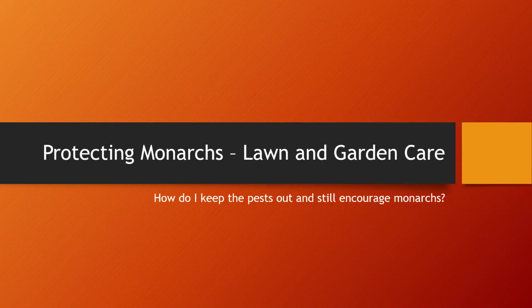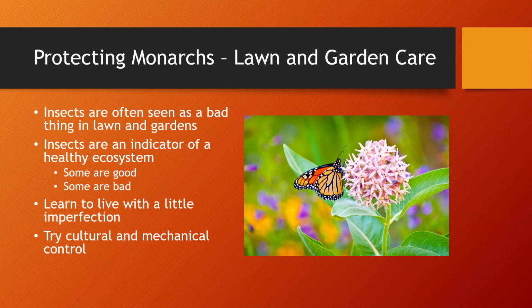So we'll first talk about lawn and garden care and how to use less pesticides to promote beneficial insect health without encouraging pests. So how do we keep the pests out and still encourage monarchs? Insects are often seen as a bad thing in lawns and gardens, but they're a very good indicator of a healthy ecosystem. Some are good and some are bad.